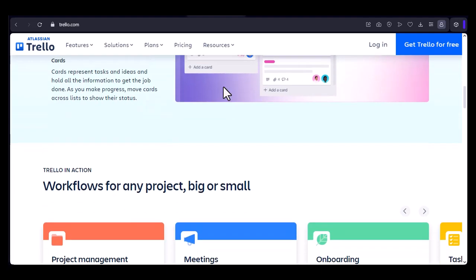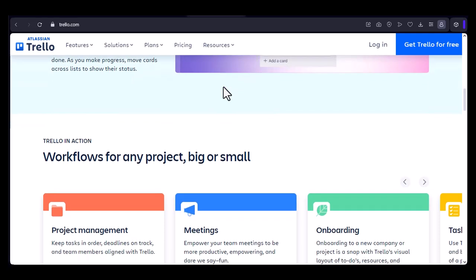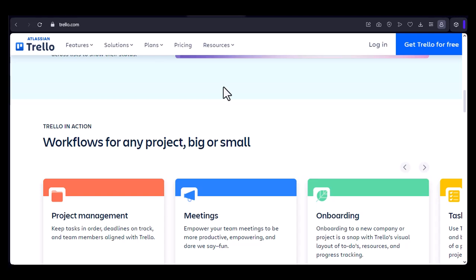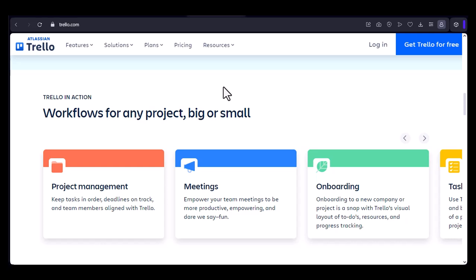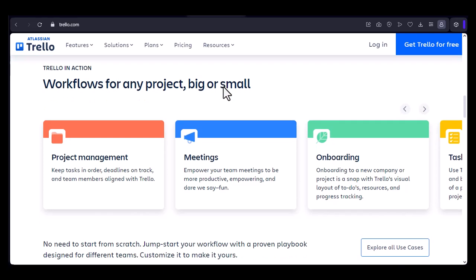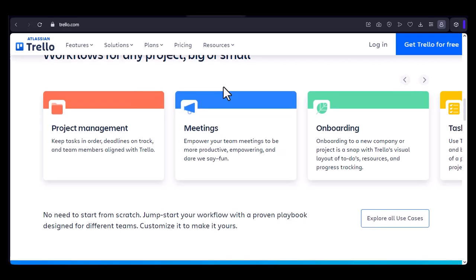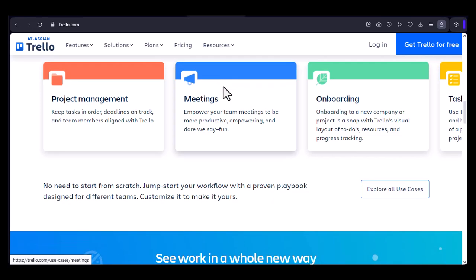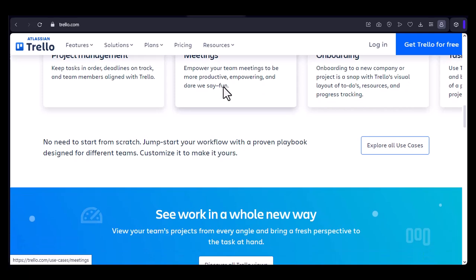Card creation. Add cards to each list to represent specific tasks. Give each card a clear title and add any necessary details, such as due dates or attachments. Labeling and prioritization. Use labels and due dates to prioritize tasks and keep track of progress. Automation. While not strictly necessary, Trello's automation features can help you save time and streamline your workflow. You can create rules to automatically move cards between lists based on certain conditions.